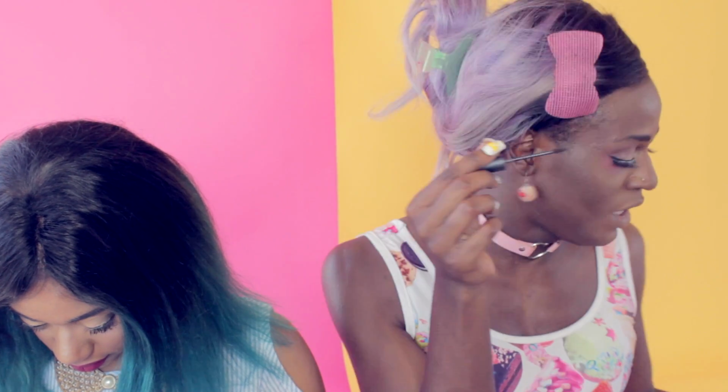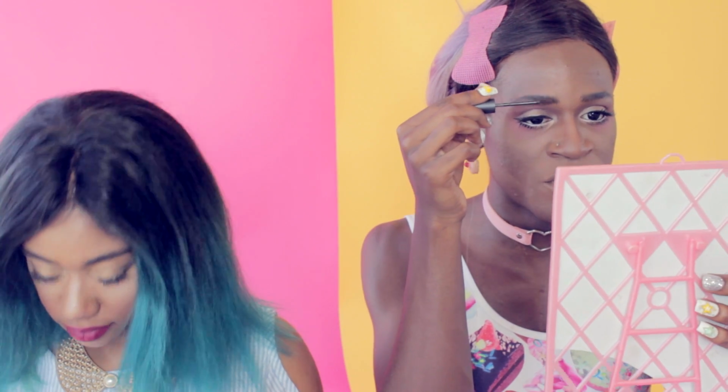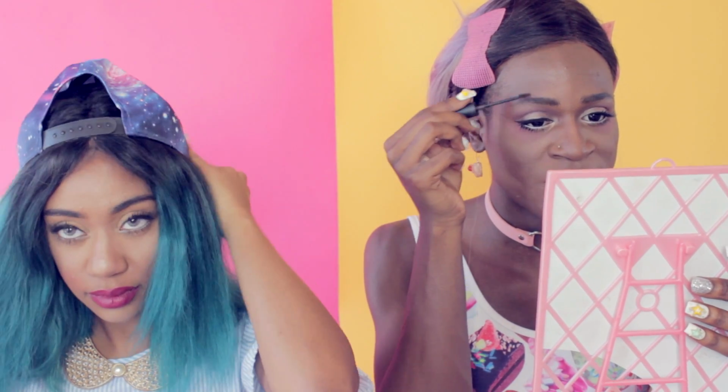Okay, so Tima's done because she's a fast worker and also has eyebrows. One less step. I'm going to take this MAC and just completely cover my brows in this and just shape them up a little bit.